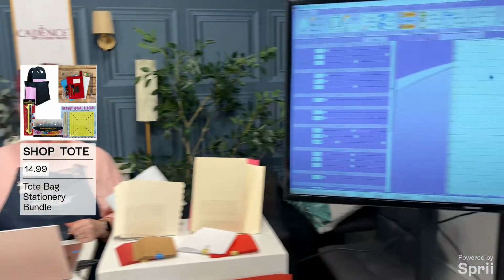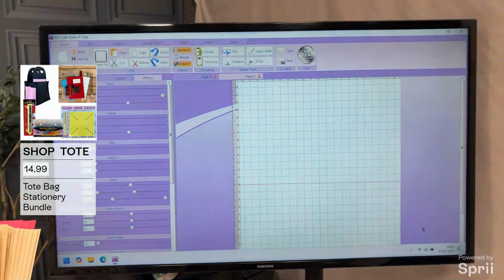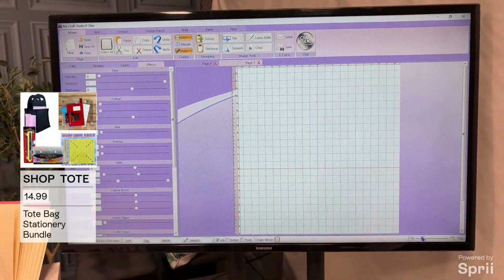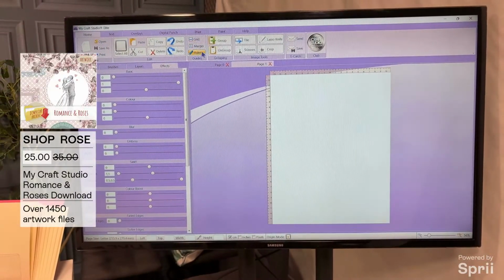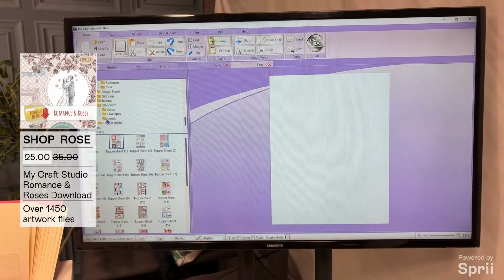I need to click it. So I'm going to go for a new page. Let's bring on a new page. And what I did, oh, come on. You're a bit sensitive this morning, this computer. So I'm going to take the grid and everything off so you can see. And let's go back into the files.